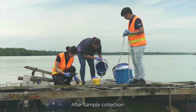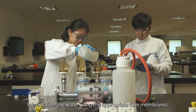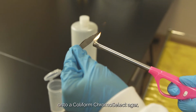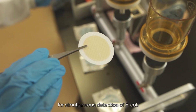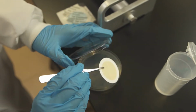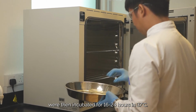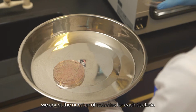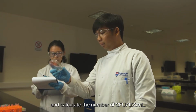After sample collection, the samples were processed within 24 hours. We first filter the water using the appropriate filter membranes. Each membrane is then pasted onto a coliform chromoselect agar, which is a chromogenic medium for simultaneous detection of E. coli and total coliforms in water samples. The samples were then incubated for 16 to 24 hours in 37 degrees Celsius. The following day, we count the number of colonies for each bacteria and calculate the number of colony-forming units per 100 ml.